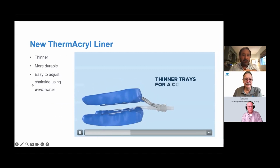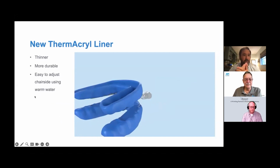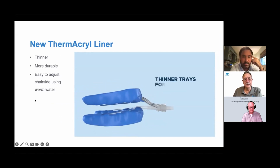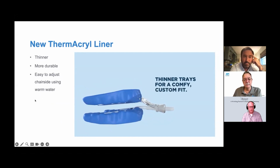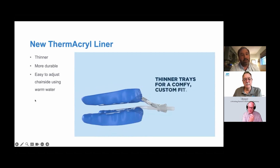And kind of re-hitting on these points again with this new ThermAcryl liner that Steve and I have been hitting on. It's thinner than all the traditional or legacy custom tap liners. We're even working on an even thinner liner, which will be available before the end of the year. It's more durable. And again, we talked about it's easier to adjust chair side using warm water.